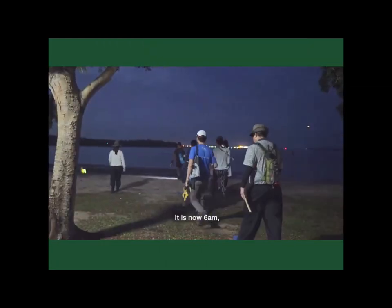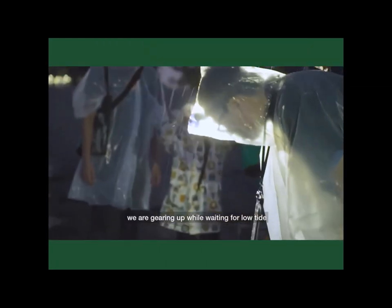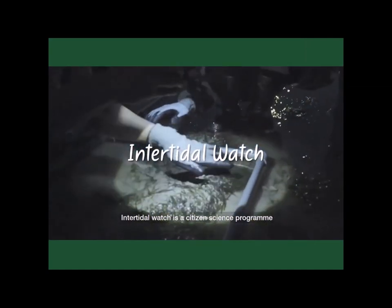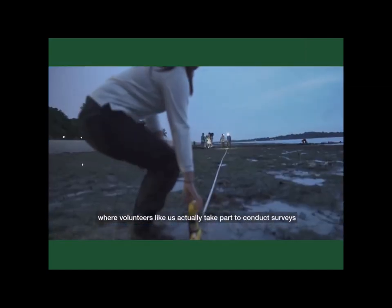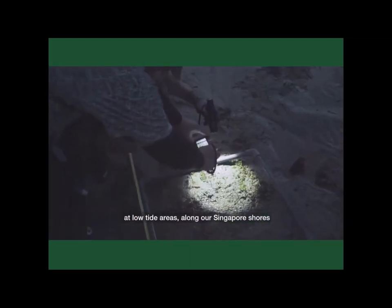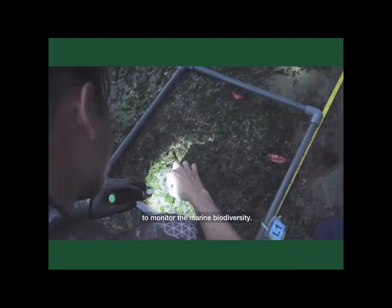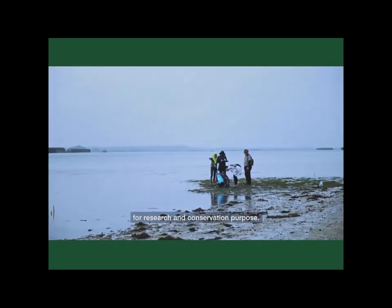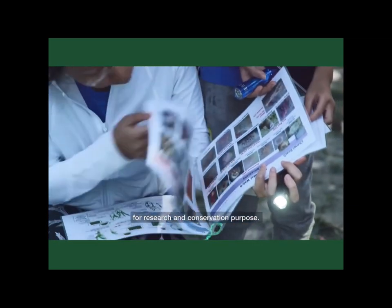It is now 6 a.m. We are gearing up while waiting for low tide before we start our intertidal watch survey. Intertidal watch is a citizen science program where volunteers like us take part to conduct surveys at low tide areas along our Singapore shores to monitor the marine biodiversity, and then the data is collected by NParks for research and conservation purposes.